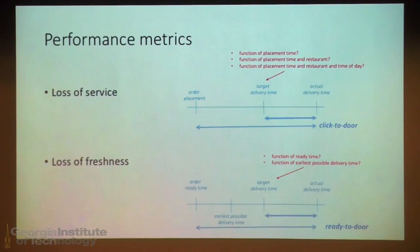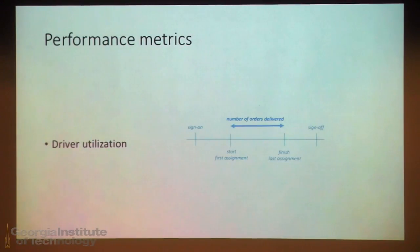So here, again, are the performance metrics, loss of service that is related to click to door. We have a target, right? RubUp has a target of about 45 minutes. If we have a click to door of an hour, we are not making our target. And similarly with freshness. And there are lots of questions about that.